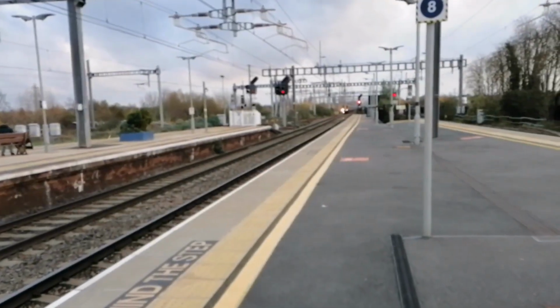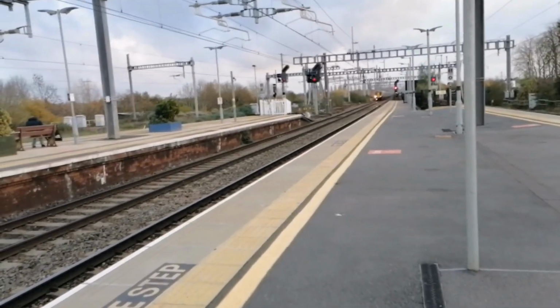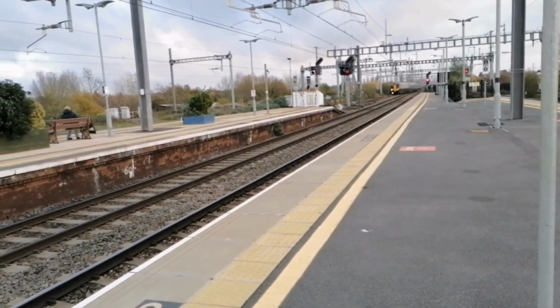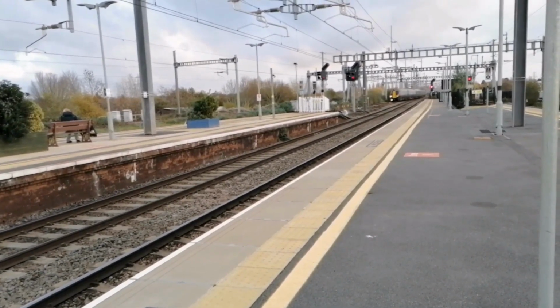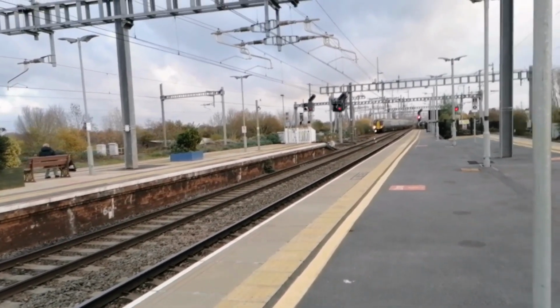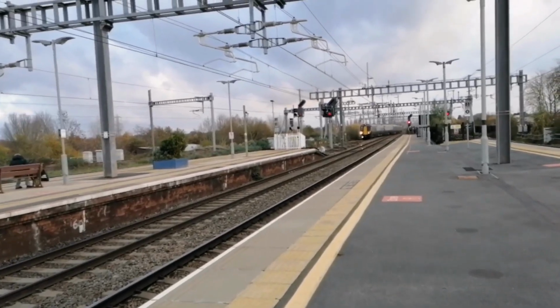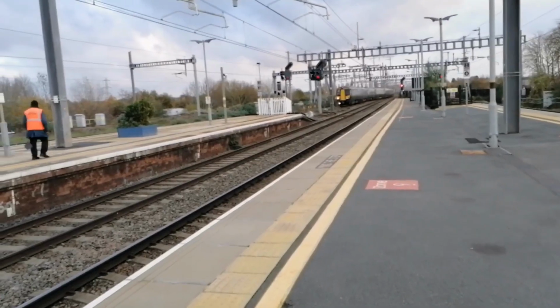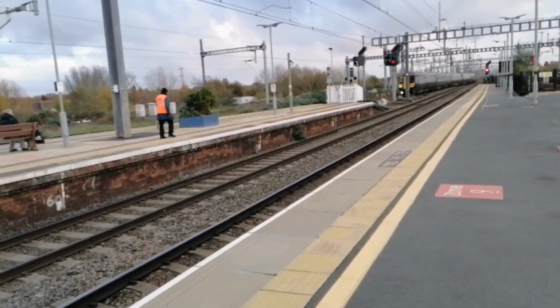Nice. Right, terminating here is a pair of 387s from London Paddington. So that's going to go on platform 5, I think. Or is it? Yeah, no, it is going on platform 5. Right, let's see if I can actually catch the 387 units this time.